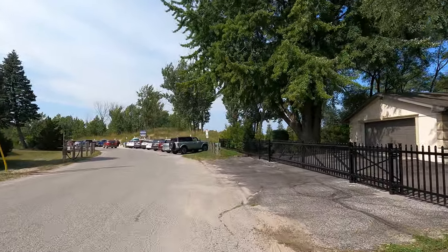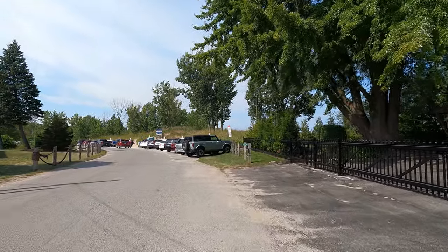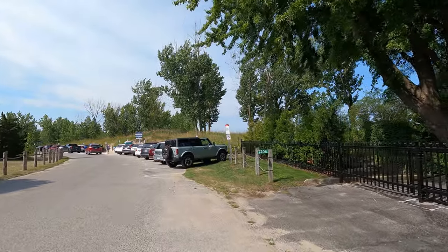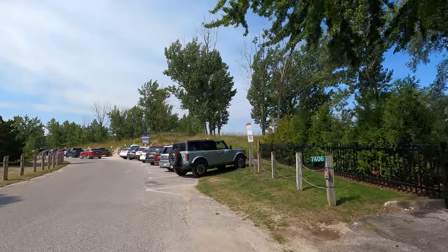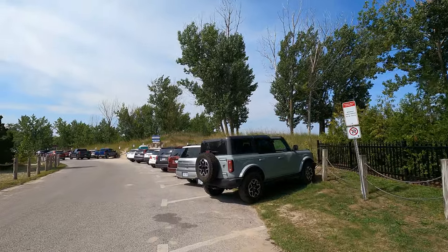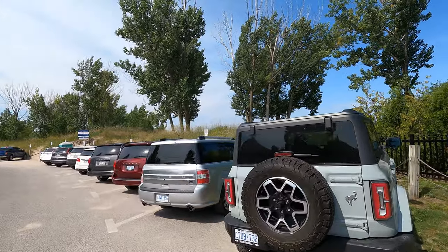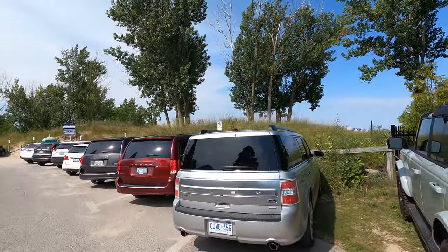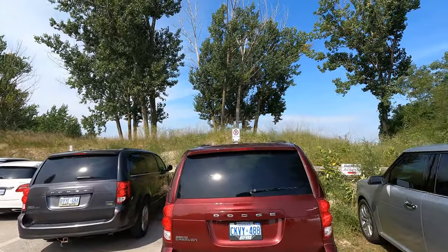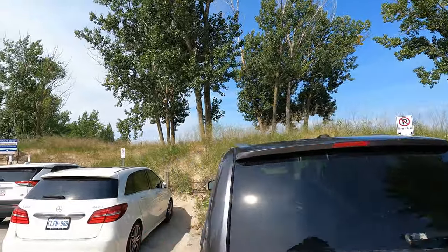So we got to the beach area. There are quite a few cars here. But the interesting part is that everywhere there is a no parking sign, and people are still parking. I guess this is a money maker for the township. A sign over there stated a $120 fine. It says no parking between 11 a.m. and 6 p.m.